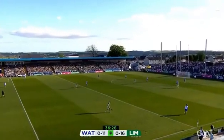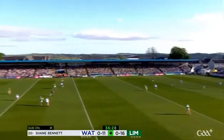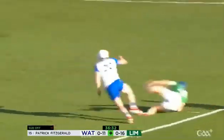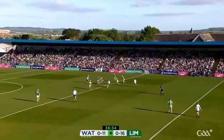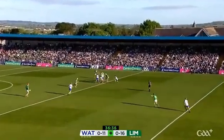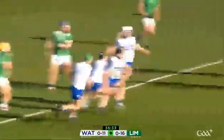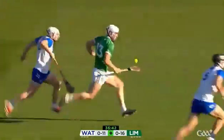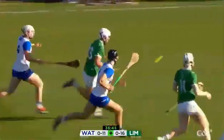Normal service resumed by Aaron Gillane. 5 points now on his 44th championship appearance, and that cancels out the score at the other end as Waterford come forward. Shane Bennett looking to get involved right from the get-go. Lovely pass by Adam English, and it just changes the whole momentum.